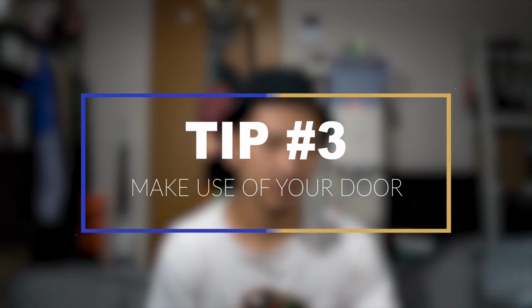Tip number 3 is to hang stuff on your door. If you don't have enough walls in your house, your door can be a wall. There's an example right behind me. We hang hats on this side. So this one's like a hat holder which clamps onto the top and bottom of the door to have more tension. And then we just hook hats onto that.